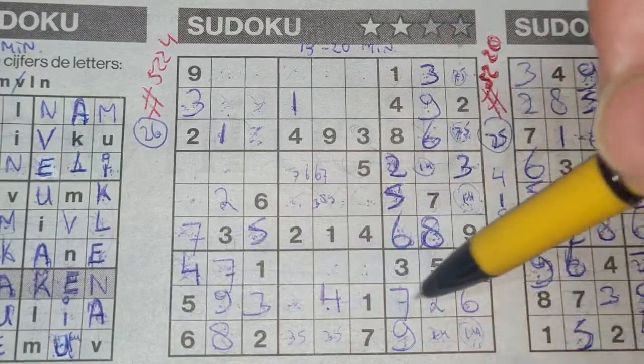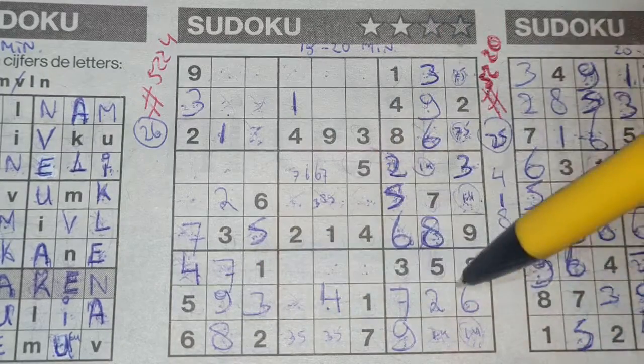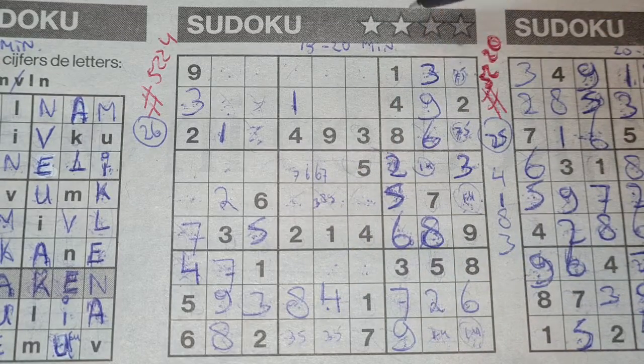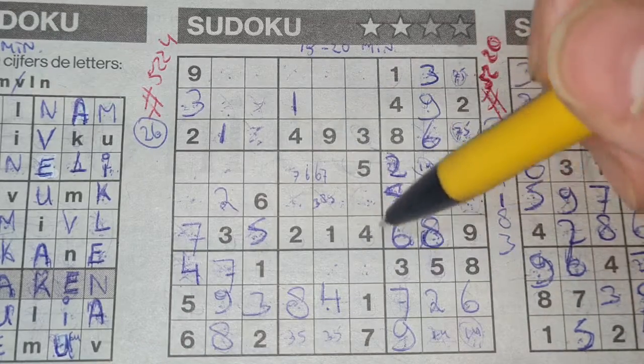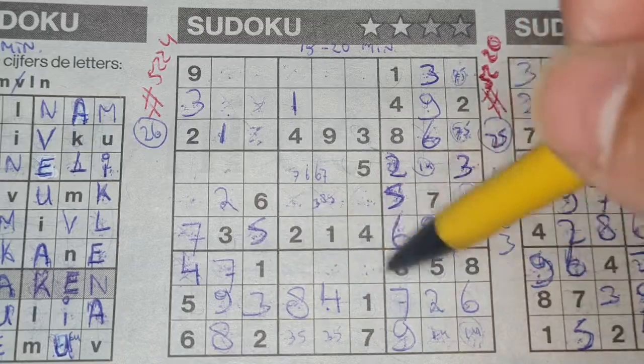1 box left in this row for number. The 1, the 2, the 3, the 4, the 5, the 6, the 7, the 8 is missing. Alright, 3, 8, and a 9. Okay. So what are these 3 missing numbers in this row or in this column?